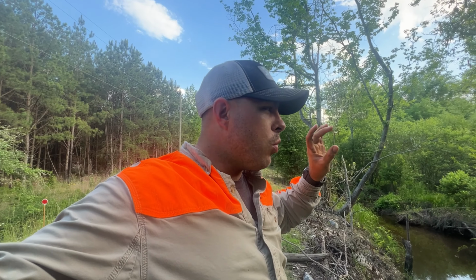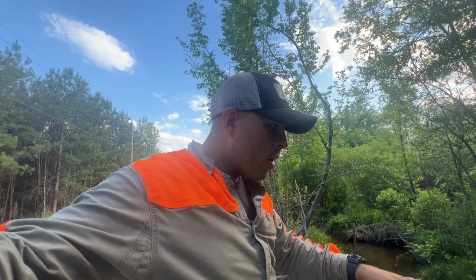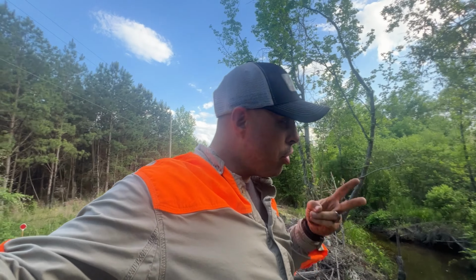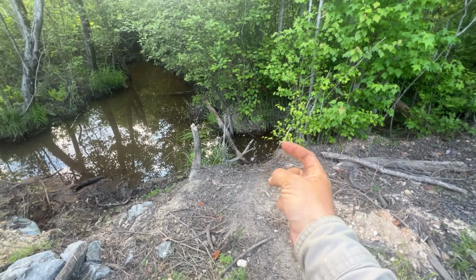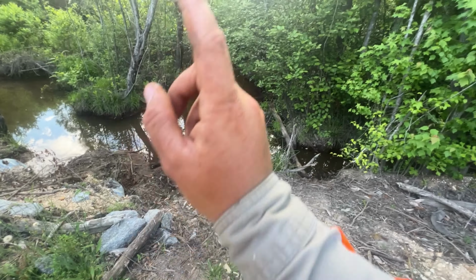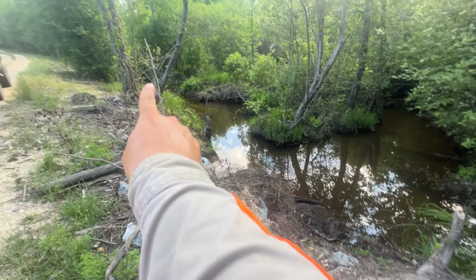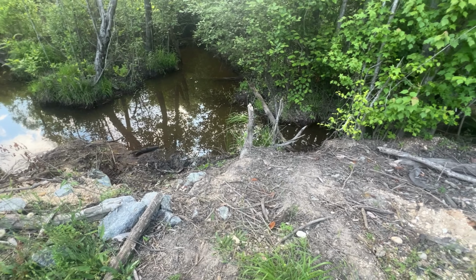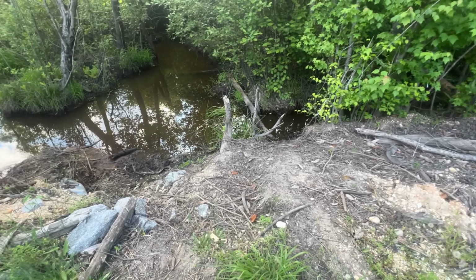So from week 3 to week 4, nothing happened. But the day of week 4, we caught 2 beavers right here. One coming this way and another one coming out. So 3 beavers right here. Haven't caught anything coming from this direction. So that is where we're at now.